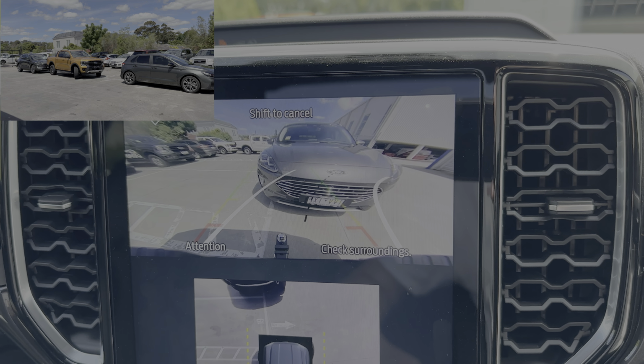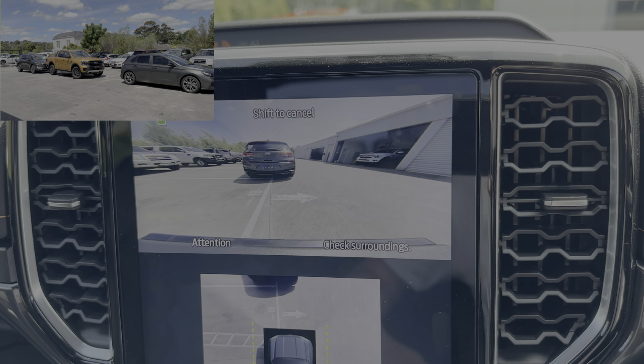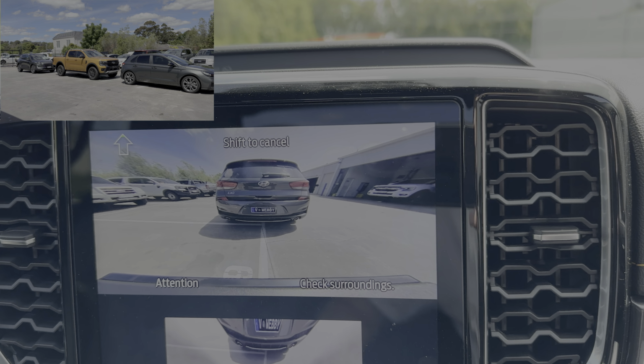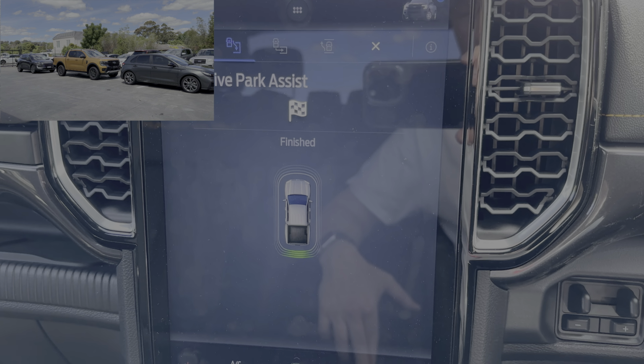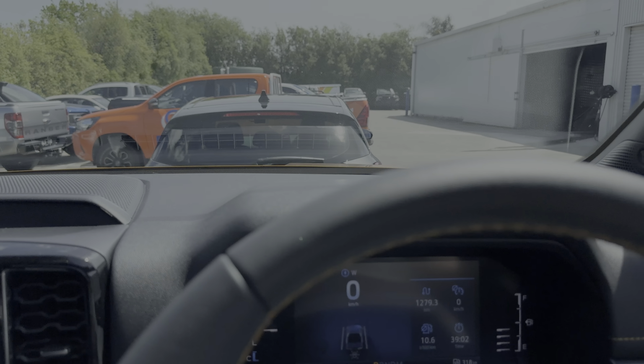So we're not quite straight in the parking space, so the car will go into forwards, into drive, and then go towards my car. Look, there you can see. So that is now finished and the car has put itself back into park. How cool is that? So there you go, we are fully parked.